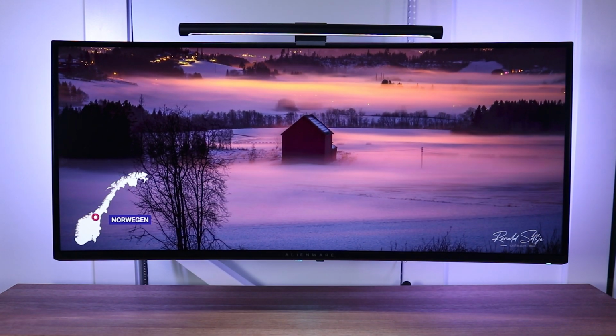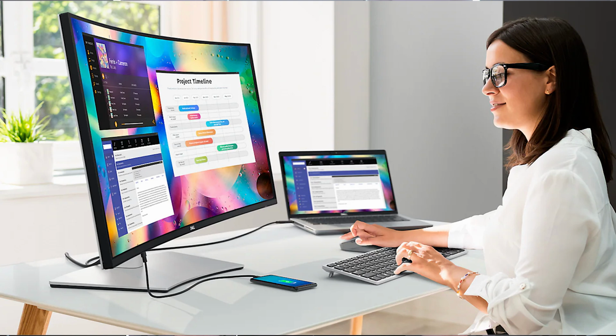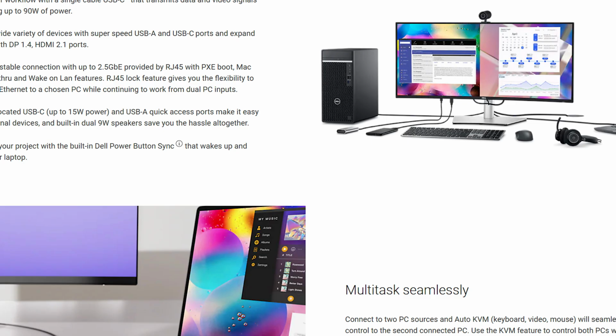If you want to listen to me and go for a 38-inch ultra-wide, then I recommend the Dell UltraSharp U3824DW 4K. It has great color accuracy, a high resolution, and comes with a USB hub, which gives you the option to charge your laptop with the same cable that you're connecting to the monitor with.